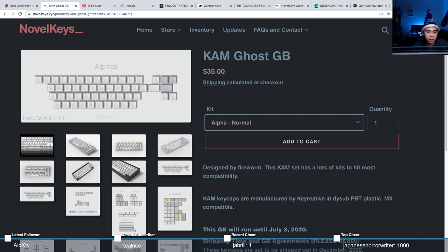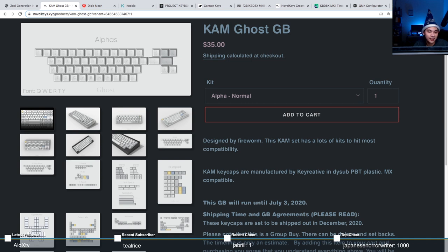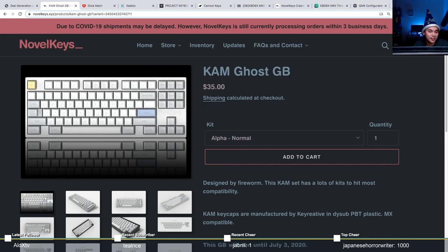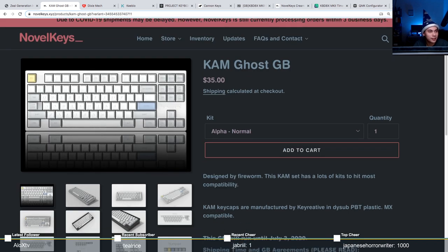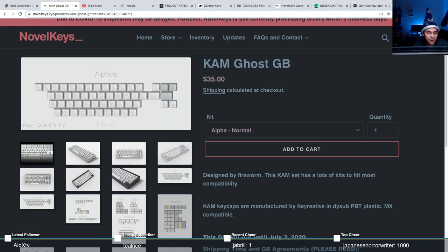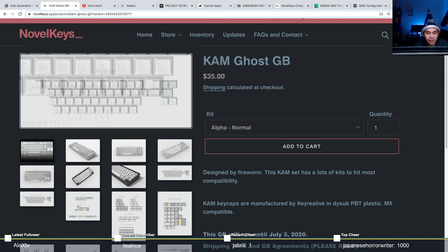Cam Ghost is running until July 3rd. This is a low contrast set. So if you don't like seeing your legends, this might be the set that you get. I'm honestly not too big a fan of this, because if you can't see the legends, why bother having legends?